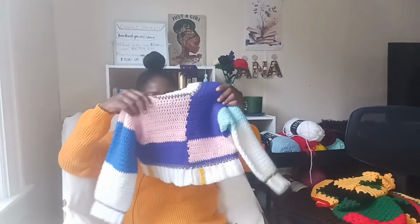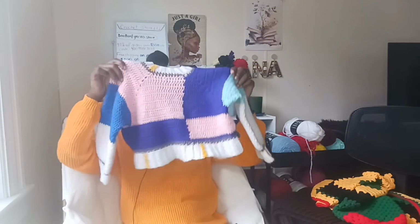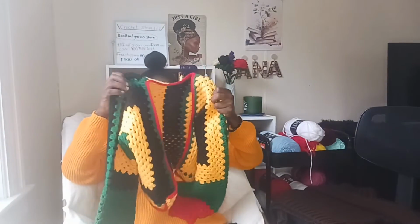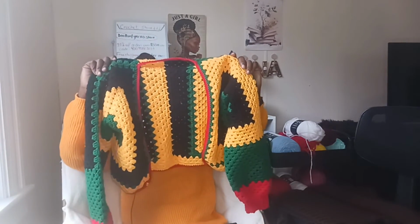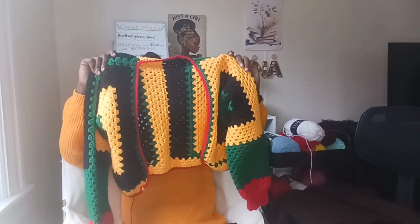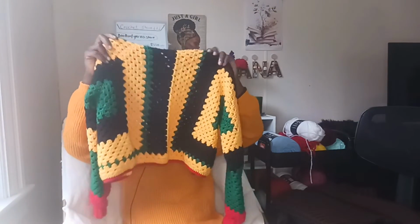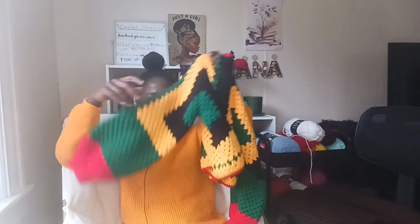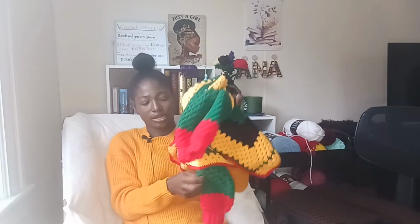Now I did make this beautiful sweater for my daughter when I was in Mexico. This is my first hexagon cardigan, and I had hoped to make a lot more of these this year. However, I didn't. So that's possibly one of my goals for next year.